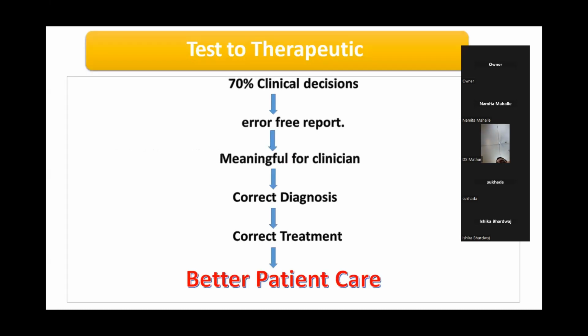See, we have to be very careful in our laboratory. 70% of clinical decisions are based on our report. Clinicians expect an error-free report, which is meaningful for them. They can make a correct diagnosis. They can start correct treatment. And as laboratory people, we are contributing to better patient care. This is the expectation.